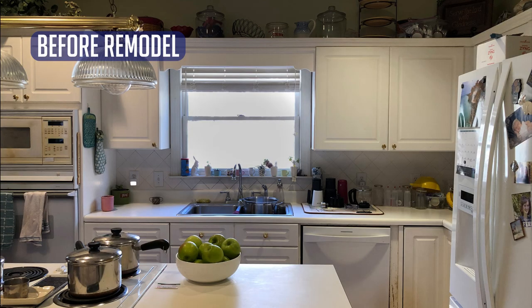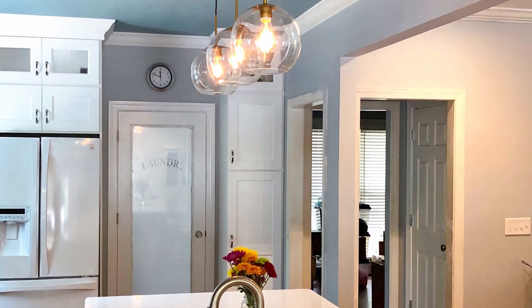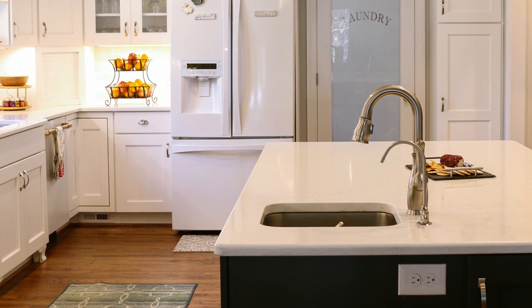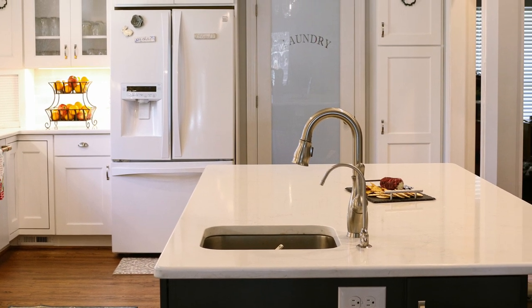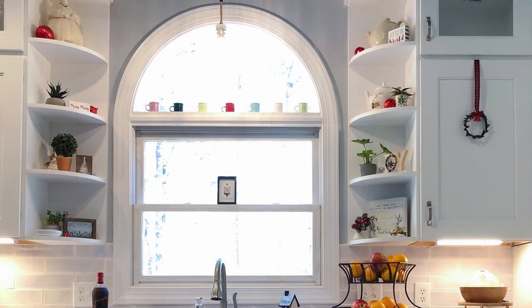The kitchen was completely renovated, with the wall dividing the kitchen and living room removed and an engineered beam installed. Bright white Bishop Wellborn cabinets, a navy blue center island, quartz countertops, and all new appliances were installed, and an arched window replaced the existing kitchen window.